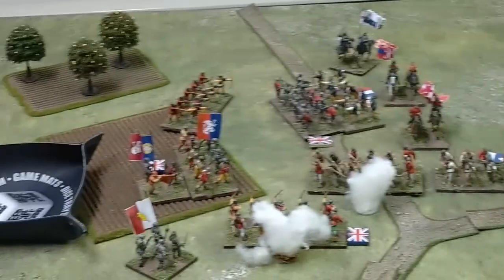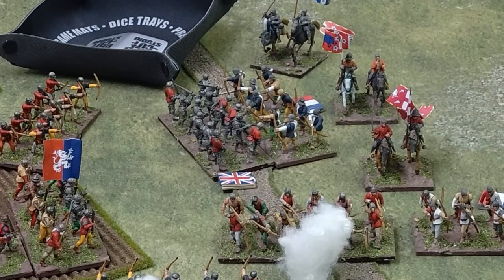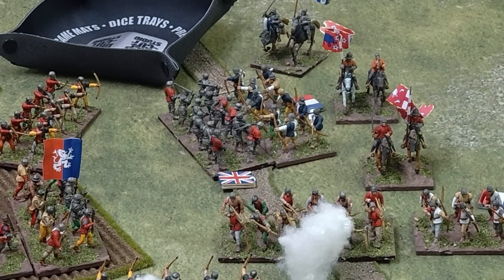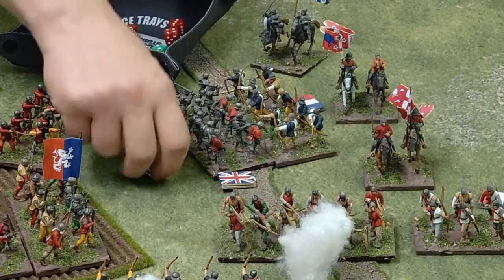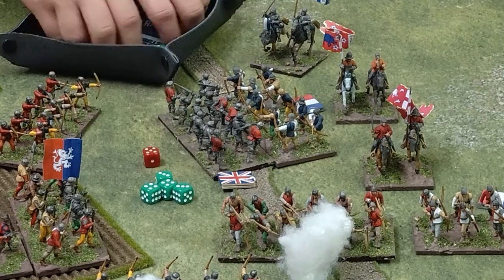Going on to the final combat of the game, we have the men-at-arms charging into the Somersetian archers. So this is a sustained fight because they just followed up. So it's 5 and 5, but it's to the front these days. So we are looking at 3s for the Earl of Exeter, 5s for the Somersetian. So 5s on red, 3s on green. So that's 3 hits, 1 reroll for green, 4 hits, and we're looking at 5s for the Somersetians.